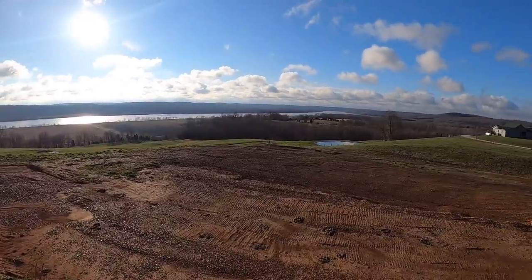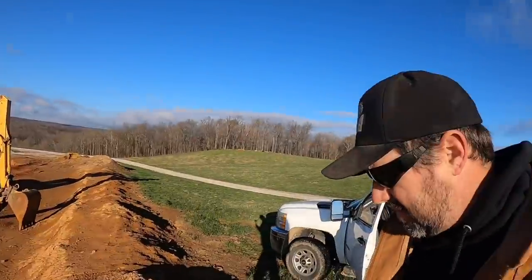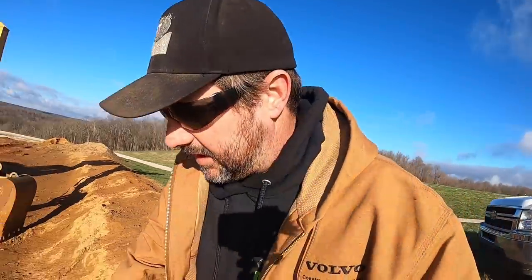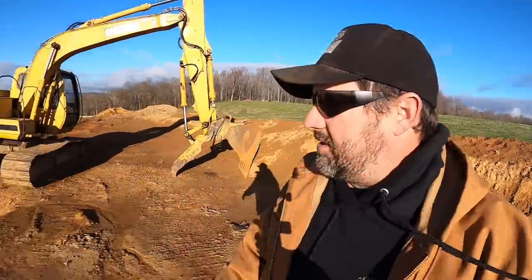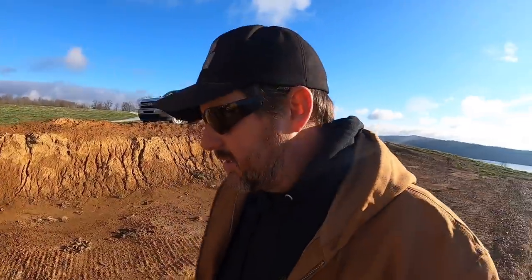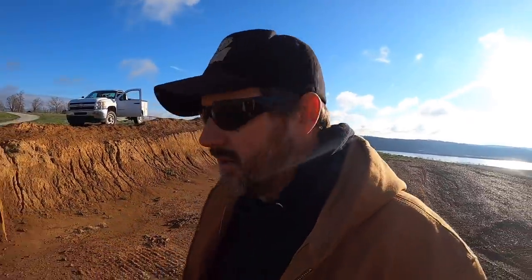Man, what an absolutely gorgeous morning up here. It's actually cooler today than what it was yesterday with all that wind, but the sun's out and it's awesome. The 120 is still up here at the chert pit from when we filled in that cistern. Remember we hauled a couple loads out for the cistern?